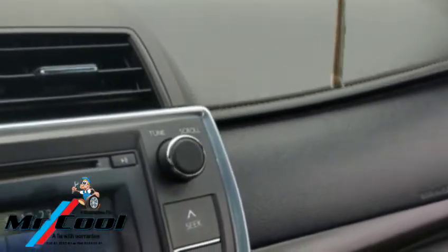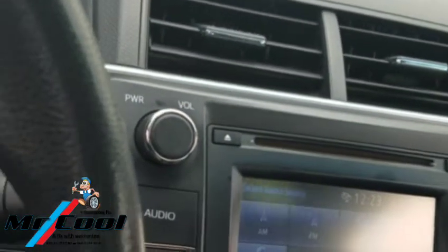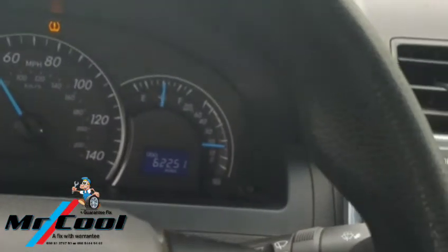This car is clean, fully wound up. However it is, I'm going to keep you guys posted.